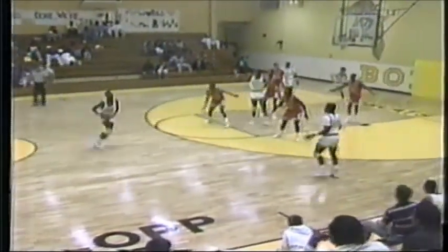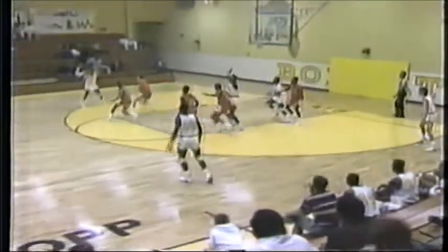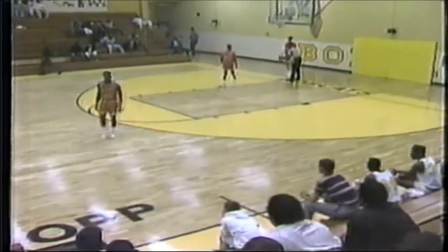Bobcats have the ball to start the second quarter. All right, we have Seth Richards in the ball game for the Bobcats this quarter. And they call 3 seconds in the lane. Another turnover, number 9 for the Bobcats here in the first and second quarter. Seth Richards in, and let's see, we're starting the second half. Cedric Rogers, Jamie Hinton, Aaron Hightower, and Reggie Hightower.